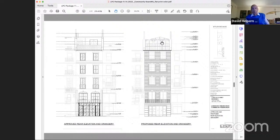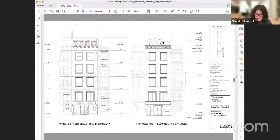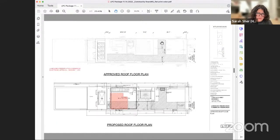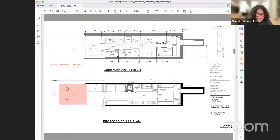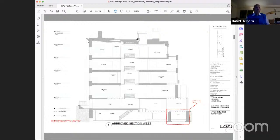Can we look at the front elevation again? Yeah, so this is a true elevation. I can show you the section. So you see how the roof slopes down. Right. So that's why you're only seeing this part of it in elevation.